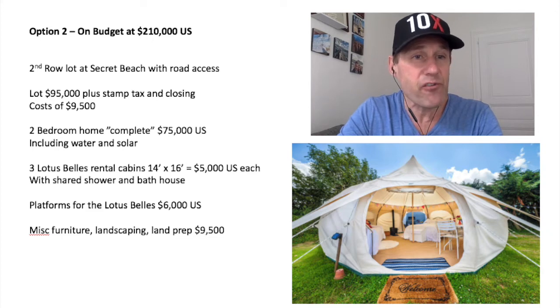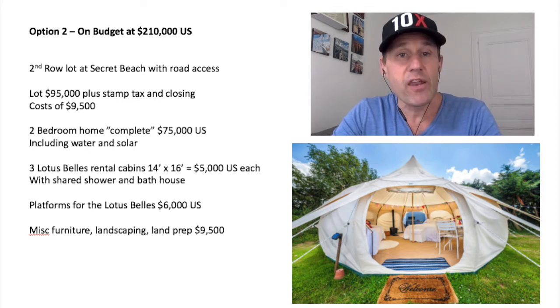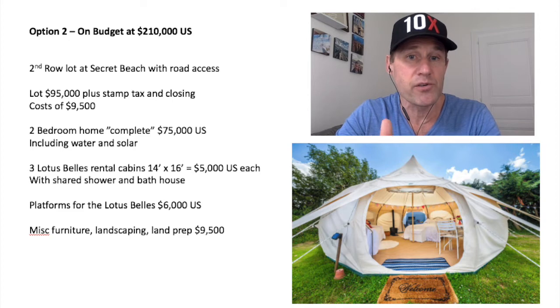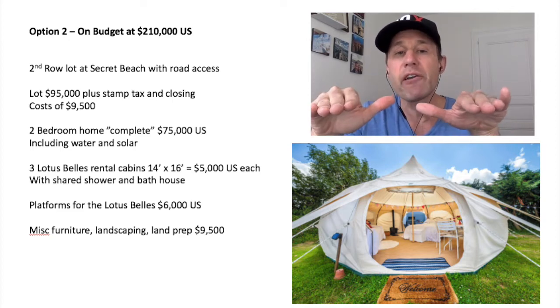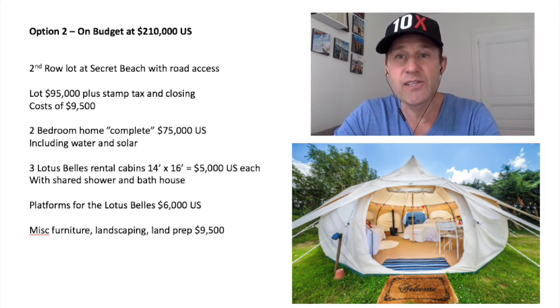But just as an option, we were talking about these Lotus Bell tents. So if you have the lot, which is 95 plus your closing costs and stamp tax, and then you build your 2-bedroom complete home from Premier Homes for 75, including the water and solar, and then what if you created 3 elevated platforms and had 3 of these Lotus Bell rental cabins, rental tents put on there? These are really cool. It would be like a really neat experience.